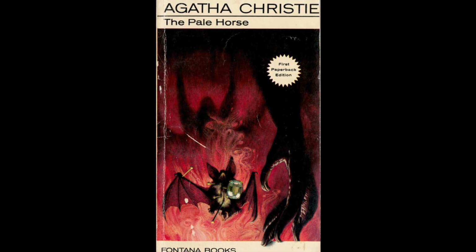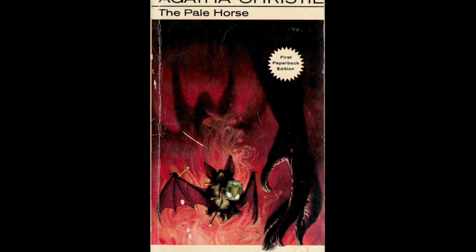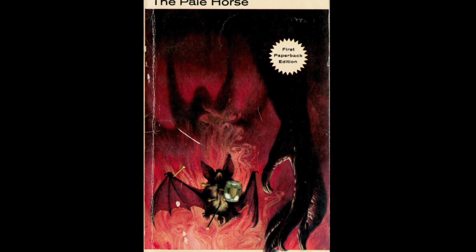The Pale Horse has a darkly chilling cover, the illustration bringing to mind black magic and the sinister goings-on in Much Deeping.